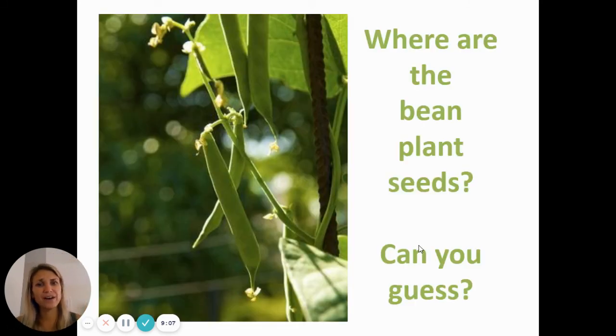So where are the bean plant seeds? Do you know? They're inside the bean. So today we learned about the ways seeds travel. We know that in order for a seed to grow, it needs water, heat from the sun, and a good spot to grow.